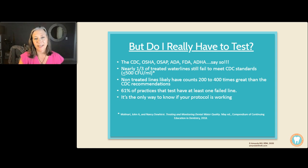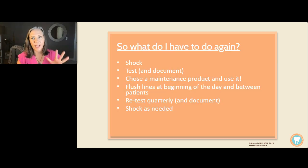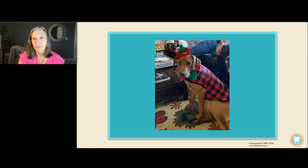So it's not just me saying this. You have to do it. Okay, so what do you have to do? We have to shock, test, and document, choose a maintenance product, and stick to the IFUs. Flush your lines at the beginning of the day and in between, retest quarterly and document, and then shock as needed or quarterly.